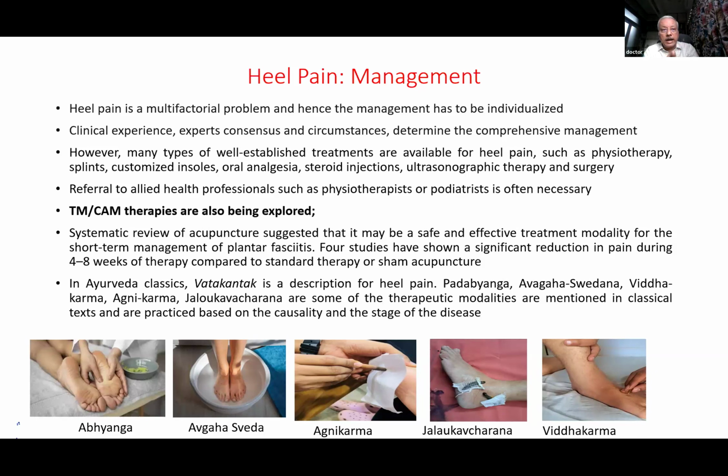But what I would like to highlight at this juncture are Padabhyanga, which you can see at the base, the massage to the feet, Avgaha Sveda, steam, Viddha Karma, like acupuncture or acupressure, Agni Karma, and Jalaukacharan. These are some of the therapeutic modalities mentioned in the classical text and are practiced based on the causality and the stage of the disease.